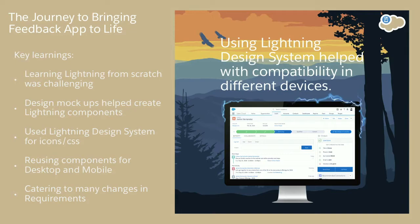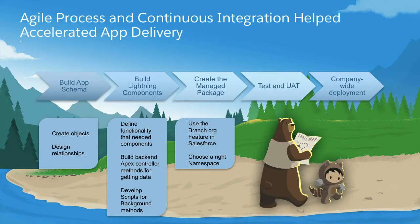And the last thing in our journey itself was that we had a lot of changes in the requirements. Right from the name of the app, a lot of things kept changing. That was something we just went through in our journey. It just happens, so that's part of the journey. Okay, so this is a little bit about the timeline itself of building the app. So as I mentioned, we had to learn Lightning.